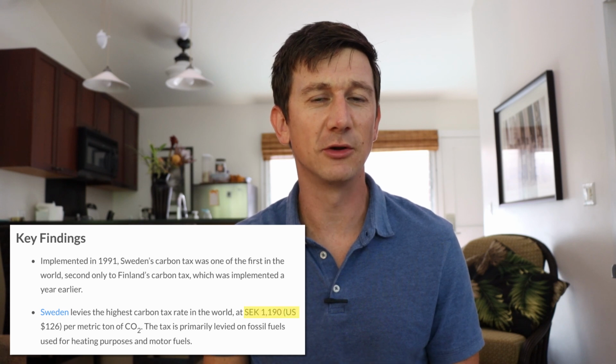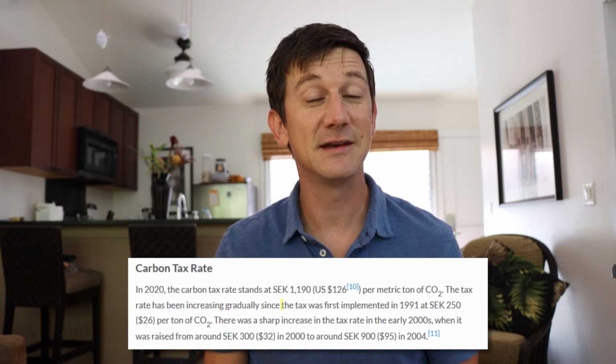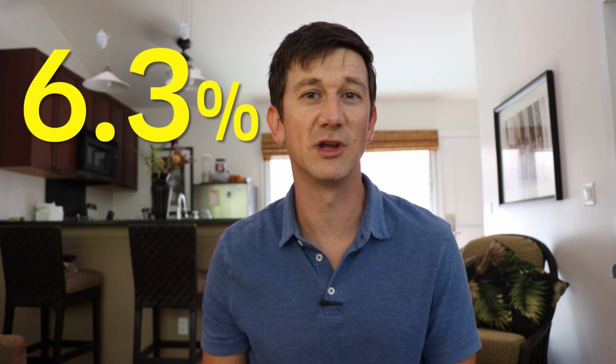Go back to Sweden for a second. $126 right now in 2021, but they've had a price on carbon for 30 years. In 1991, their price was 20 bucks a ton. That's a proven increase of 6.3% a year annually. Not bad for such an under-the-radar investment, wouldn't you agree?